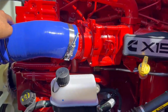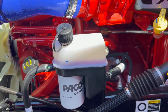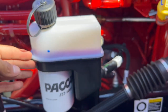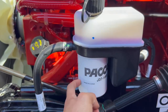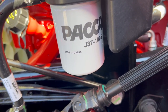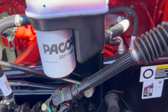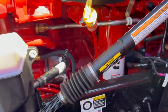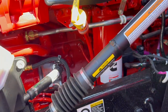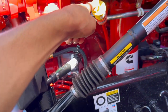Up here is no longer up here anymore. Here's your power steering fluid reservoir. It looks like that changed a lot too. It's no longer round, it's more rectangular with the filter right here. Dude, this thing's clean as hell. I put my hands on it, it doesn't even get dirty. The dipstick is still in the same spot, so that's good, that doesn't change.